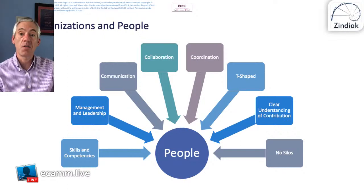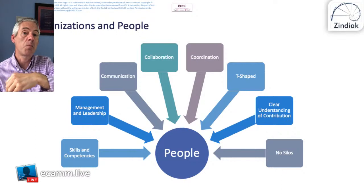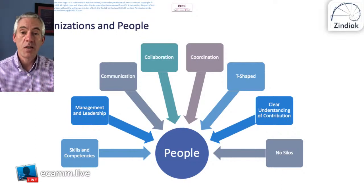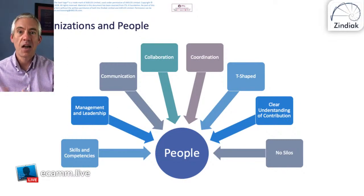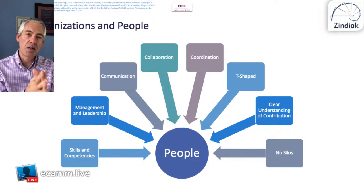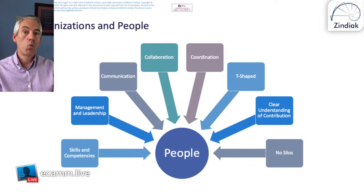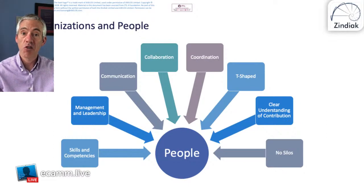And avoiding silos. So I talked about having the server team, the network team, the desktop team, security team. Great to have specialists in an area working together, but what we don't want is that situation where the server team sees the network team as the enemy. The network team see the desktop team as the enemy, and we get that silo mentality. We need to keep a lookout for that and make sure that doesn't happen. That we're all part of the bigger team and we're all working together for the greater good. Ultimately, co-creating value for our customers.